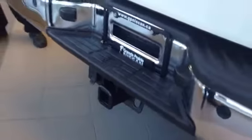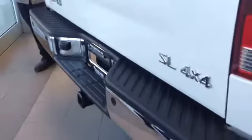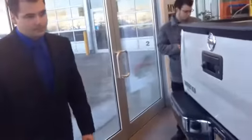You've got a class 4 hitch on here, great for that 9,200 pound towing capacity. So all you have to do is literally go get a ball and a receiver and you're ready to go with this truck. You got the wiring, you got the hitch, bam, you're good.